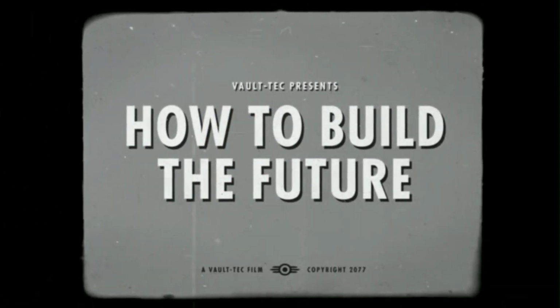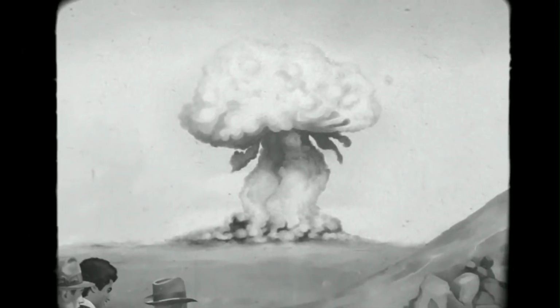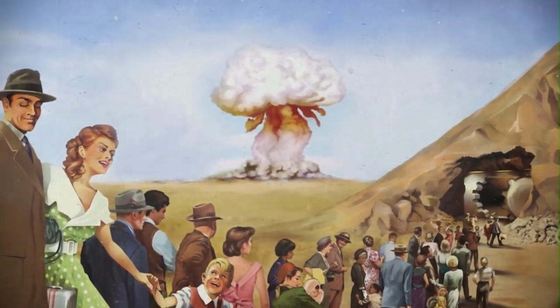When the bombs fall, most shelters will provide minimal protection against the horrors of nuclear war. Thankfully, Vault-Tec has manufactured the top-of-the-line underground shelter to protect our friends and neighbors.